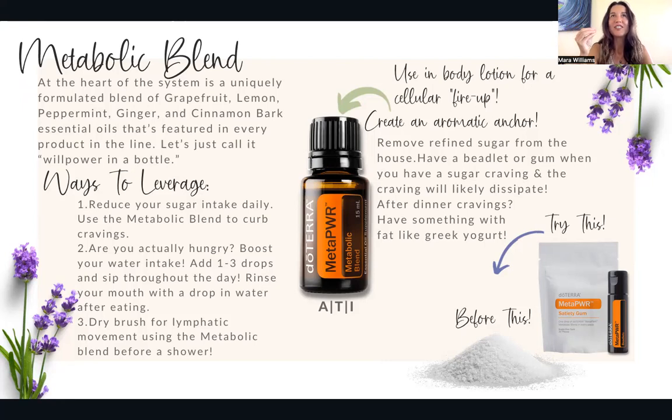So doTERRA had a blend a while ago, which was known as Smart and Sassy, and that was already their metabolic blend, and it already worked really well. It was great to battle some cravings. So if you get sugar cravings or food cravings where you know they're not good for you, we would just drink that. Or if we wanted to lose some weight or get some energy, we would drink that. Now, doTERRA then took that same blend, took it to their lab and started experimenting with the amount. And it turns out in this new formulation that is now called MetaPWR, this thing does something extraordinary.